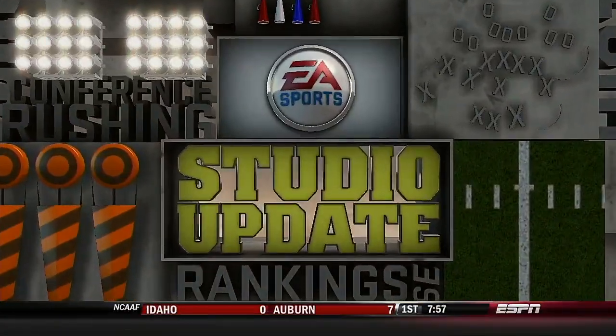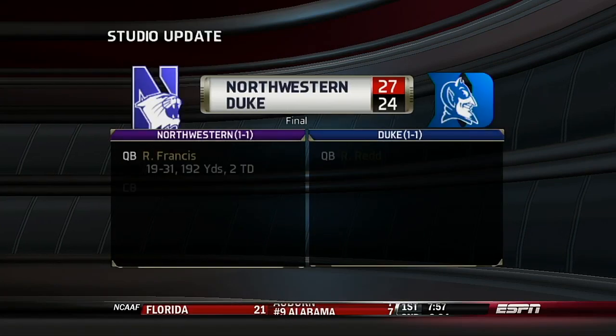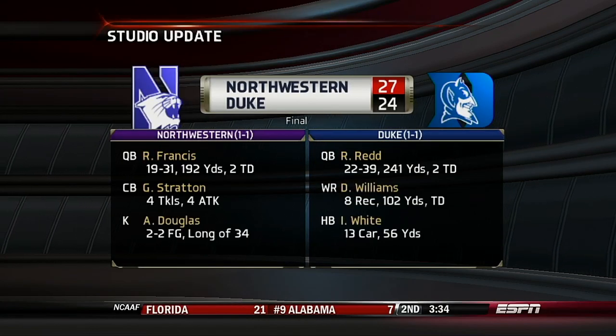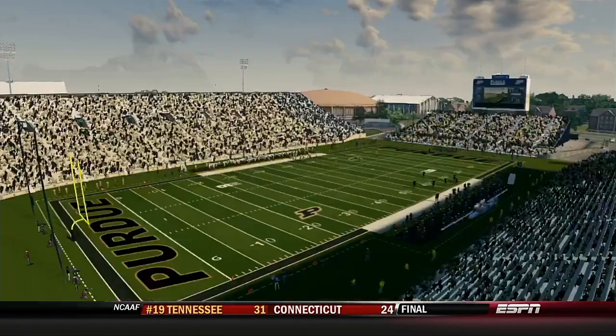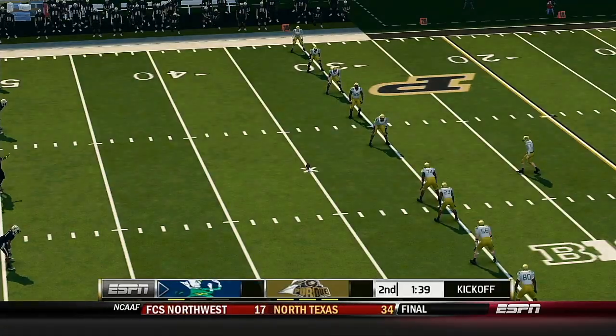Let's throw it out to Reese now for a studio update. We take you down to Durham and from Northwestern. They get into the end zone on the last play of the game. Northwestern gets the W, 27-24. Two touchdown difference, Reese, 17-3 here.